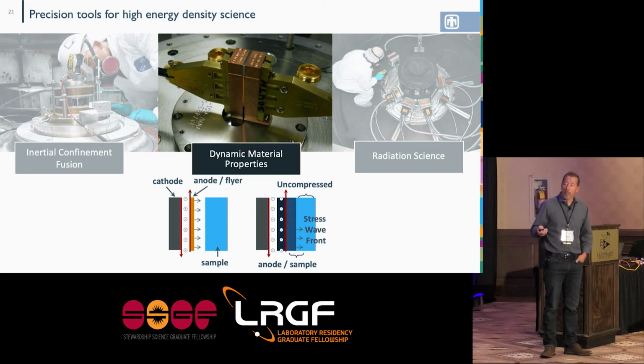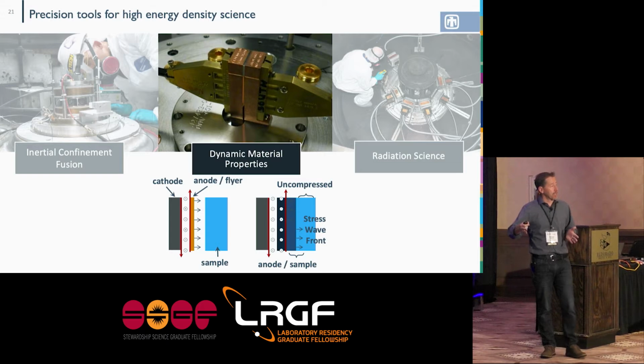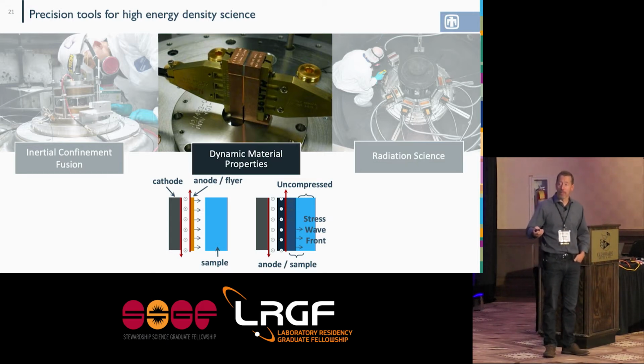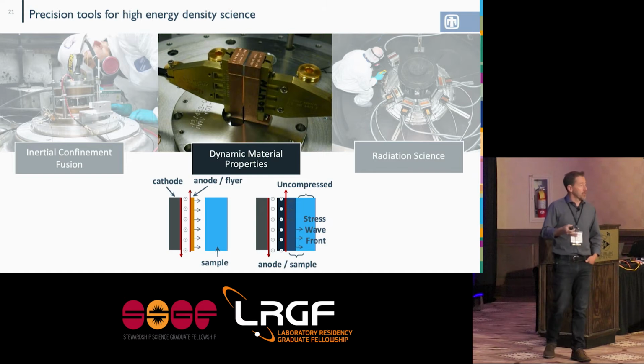Or we do an experiment where we tailor the pulse. We can stretch it out to around a microsecond in length, and we precisely tailor it so that we launch a stress wave in a material, and as that stress wave propagates, it actually evolves because the wave speed is a function of pressure.